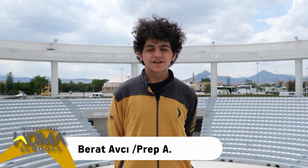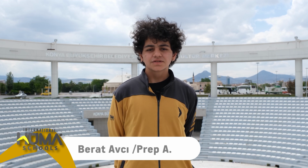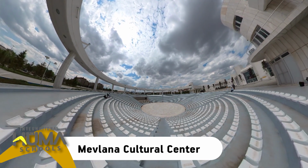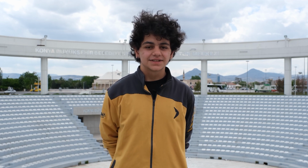Konya's Mevlana Cultural Center, 1 kilometer east of Konya Museum, plus Düşler Cemetery, is the world's grandest and most modern dervish hall. The center has a huge seminar hall and smaller space for other dervish-related and cultural activities.